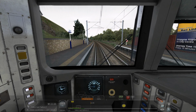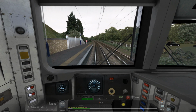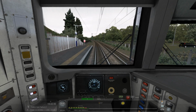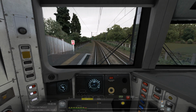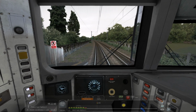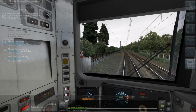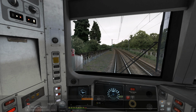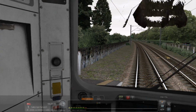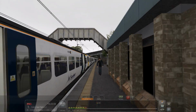Oh my god, I don't think we can fit on this. Can we? 6 cars? Are you kidding me? 6 cars. Okay. Okay, we're just gonna have to work with this. This station is Falkirk. Oh, just 20 seconds early. That is spot on in my book.